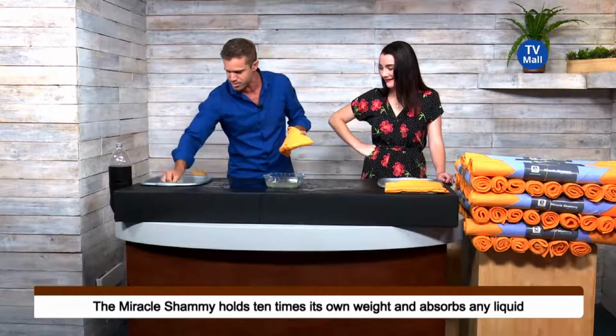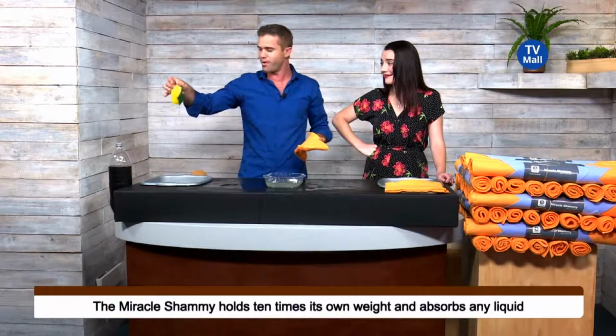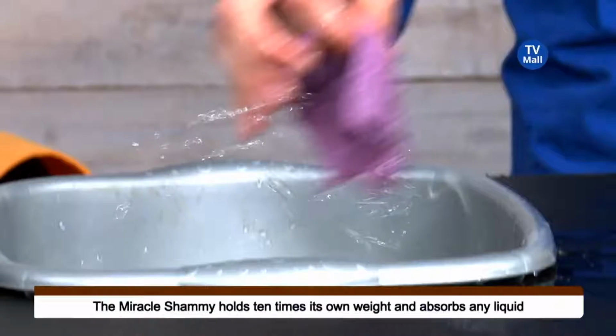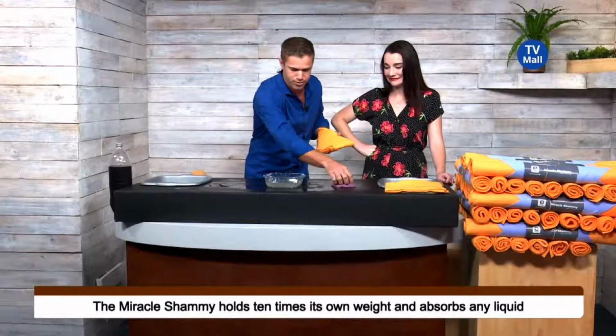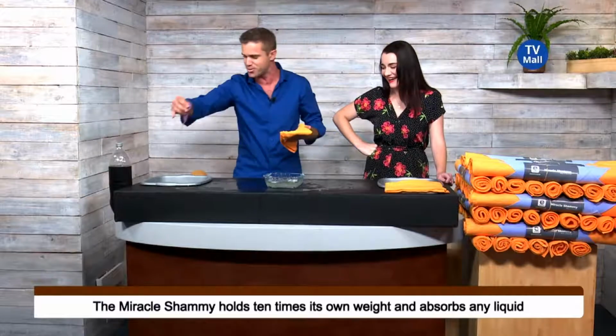Now let's have a look at the sponge. Look, I'm not going to lie to you, Stephanie, sponges do work. They are fantastic, but they do tend to leak and drip a little. In fact, by the way, these ones, they call this a J cloth. J stands for joke. Look at this. Doesn't really work. It just leaks and drips all the way.